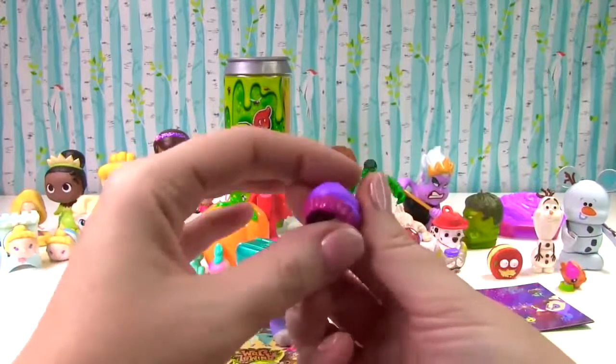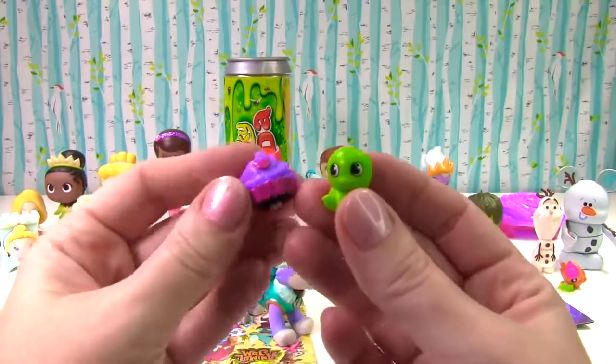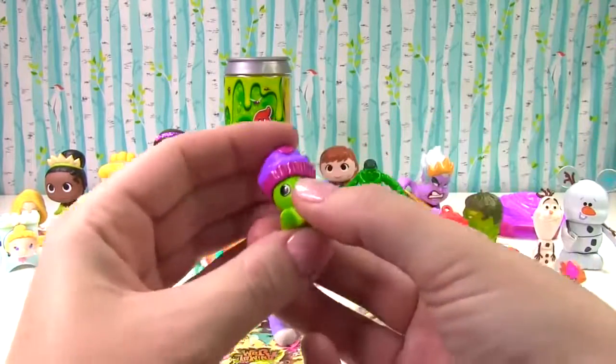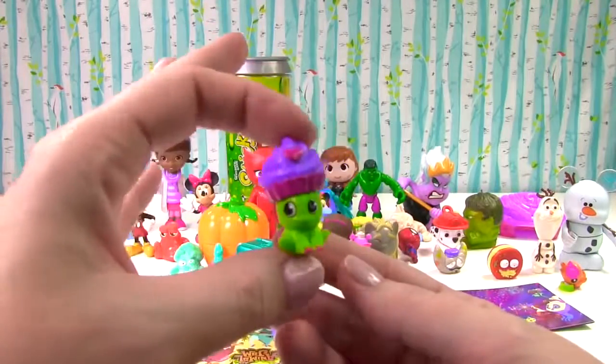Whoa, I have never opened this little cupcake dew. That is so cool. The name of this dew is Sprinkle Dew. And what we can do is just pop it right on our little turtle. We have a turtle with a cupcake head. It doesn't get much cuter than that.